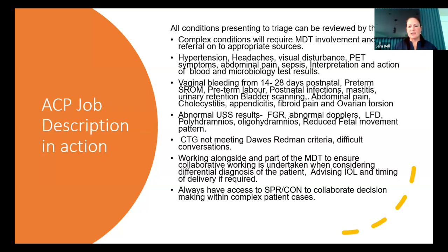When you work together as a team, that's when the best outcomes for these patients can happen. I can advise inductions of labour after discussion with my senior colleagues, but having access to my senior colleagues to make that collaborative decision is essential, and making sure they understand that you will be going to them for that decision making. Generally, everything that comes through triage can be seen, assessed, reviewed and plans made with collaboration if required. That's why the role can fit very well within the triage area.